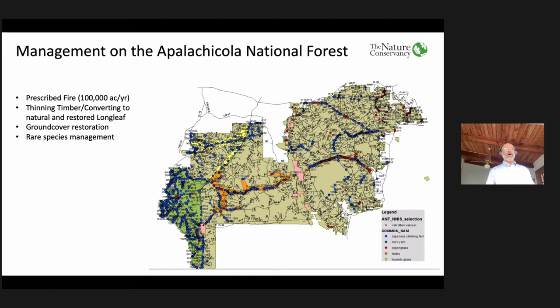Ground cover restoration, both improving ground cover restoration on the forest, but also serving as a donor site for ground cover restoration elsewhere. In fact, this year we collected several hundred pounds of wonderful flatwoods seed to share with our partners at FWC, and they're going to be doing a restoration at Osceola WMA with seed that came right off of the Apalachicola National Forest.